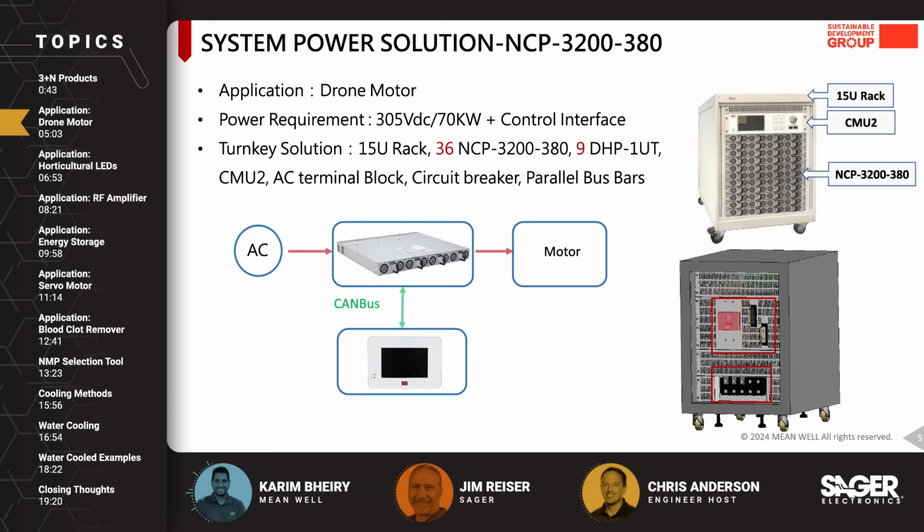Of course. The first case we can share is a system power solution. The customer initially wanted a system to drive a motor, with a power requirement of 70 kilowatts, monitoring to control the system, and an output voltage of 305 volts. All of this had to be a single phase input, so we don't have a single phase unit that can provide up to 70 kilowatts.